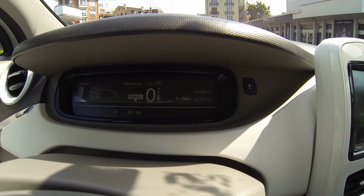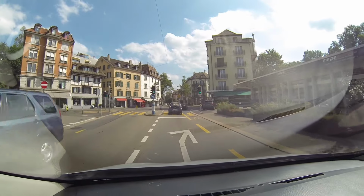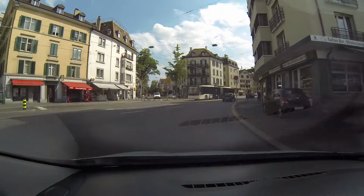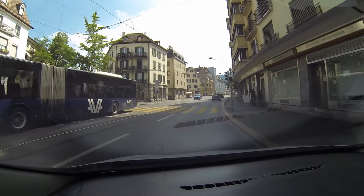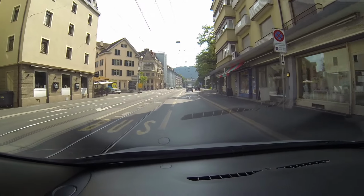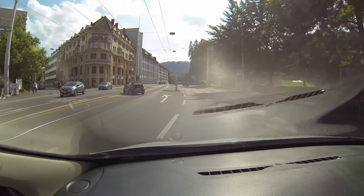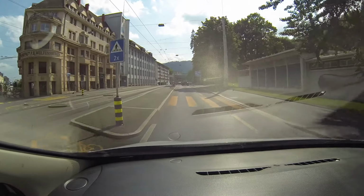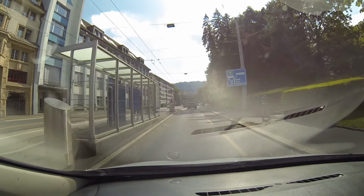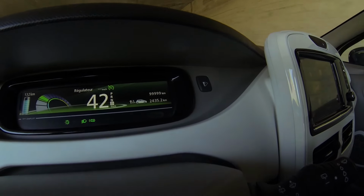So as you can see, we're at 99,980 kilometers now. We're approaching Zurich city center. The exact point when we will reach 100,000 kilometers will be just outside of the city of Zurich. I'm very curious to see where exactly we will be stopping for our 100,000 kilometers with the Renault Zoe. Stay tuned, it will happen in a few seconds.